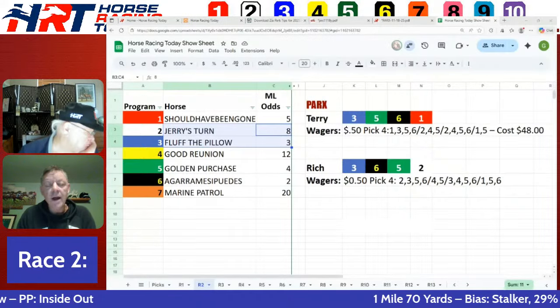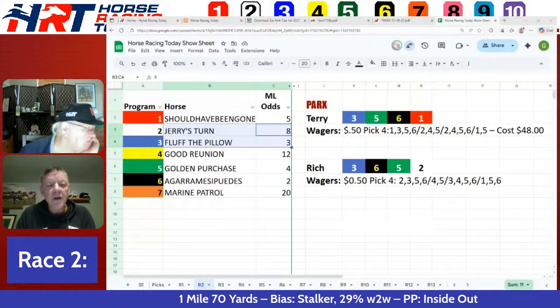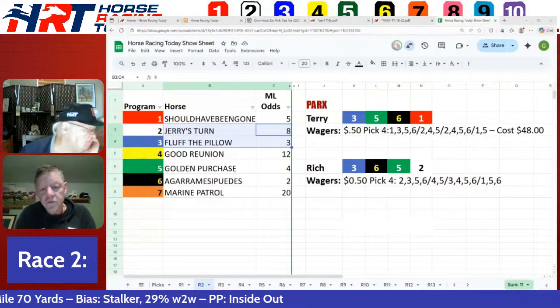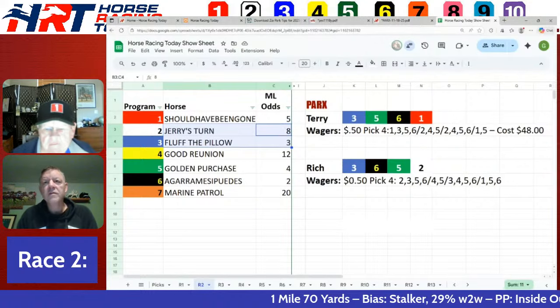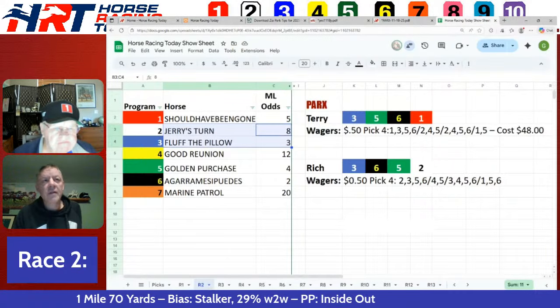I don't think he's got enough ground to catch up, but he's definitely moving the fastest. He's going to go wide. I think he's going to end up passing the 3 horse before they get to the finish line. It's going to go 5, and then it's going to be close. 5-3-6-4. We're both alive in our pick 4s, Terry. Probably should have just went with our first 3 picks and saved a few bucks.